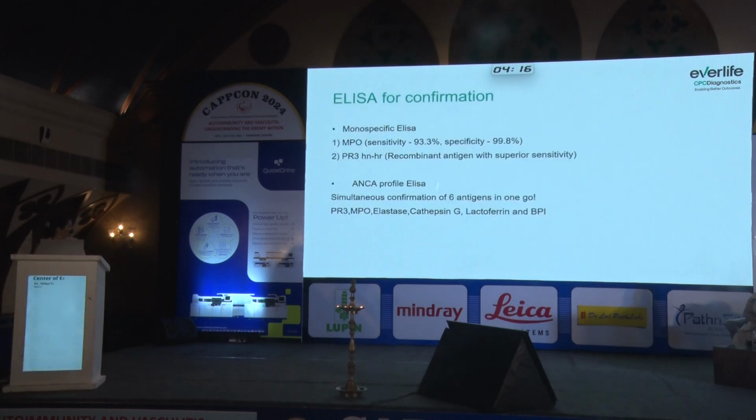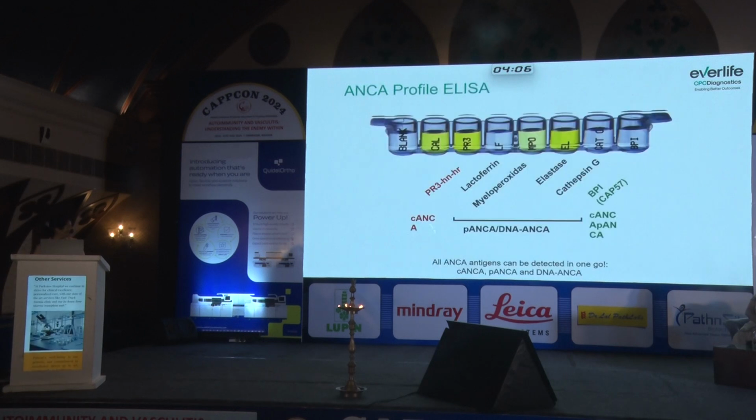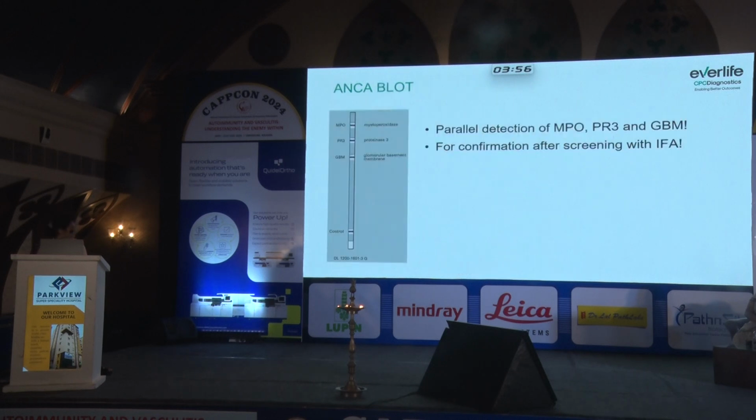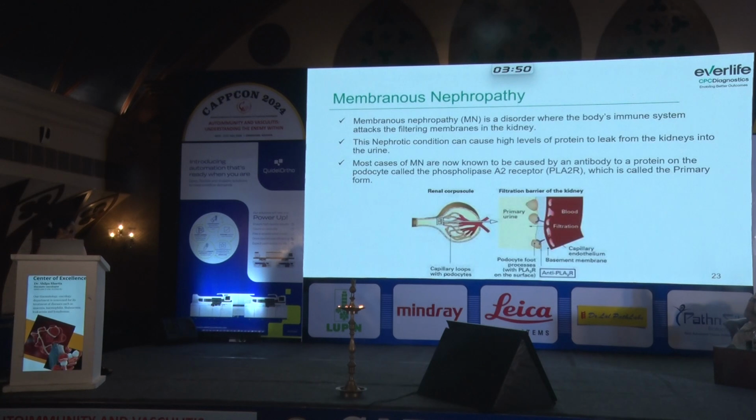And these are the different test systems for the ELISA, monospecific as well as the profile ELISA. This system has increased sensitivity for PR3 and MPO, almost 97%. The ANCA profile ELISA can detect direct and indirect PANCA, CANCA, and atypical ANCA all together in a single test. This is the blot available. For GBM, these are the different assays: IFT, monospecific, and ANCA profile.